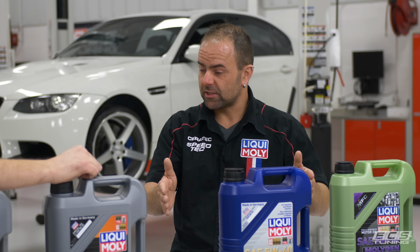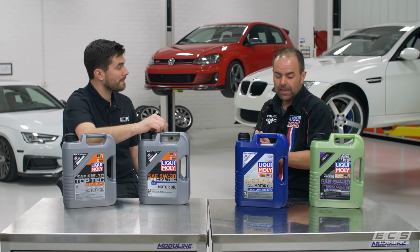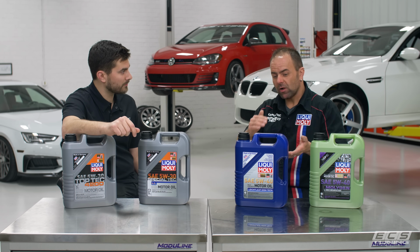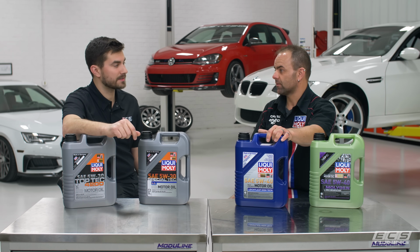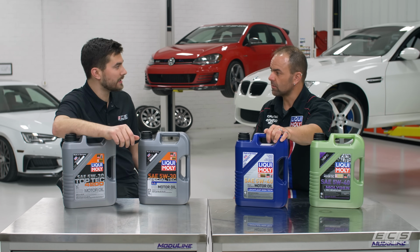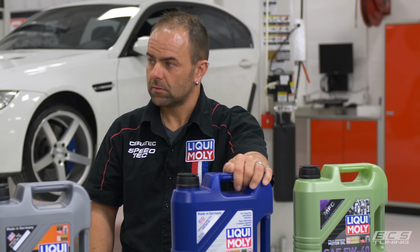The additive package is sometimes more than 30% of a motor oil formulation, and that viscosity improver keeps the oil more stable when it's getting hot. I see. So it's not the oil getting too thin, it's the additive package and the viscosity improvers that allow it to maintain a higher viscosity grade at operating temperature. Exactly.